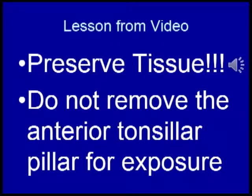So that works. That's my Beethoven inspiration here. So I just do not remove the anterior pillar for exposure. And it's tedious, and it's slow, and it's annoying, but I think the patients really do a lot better.